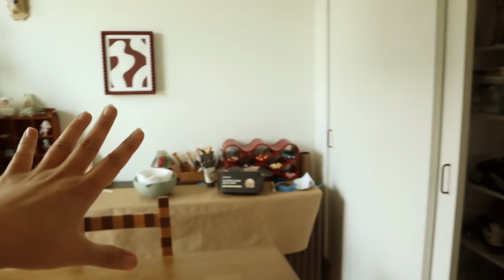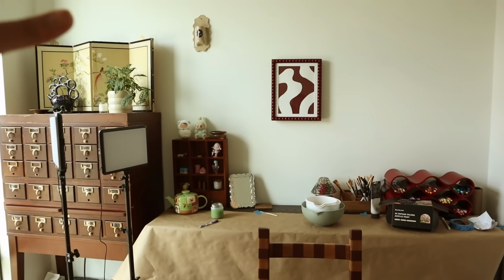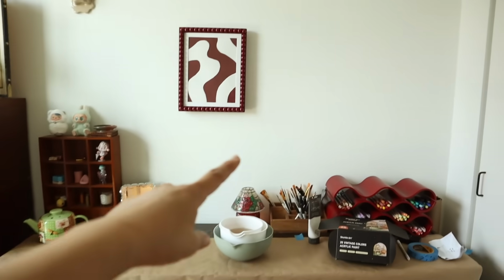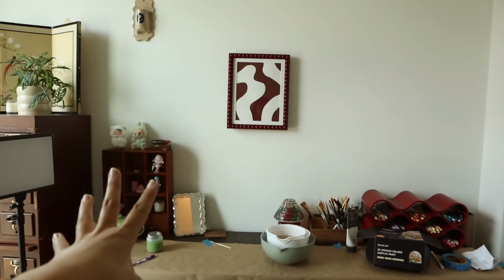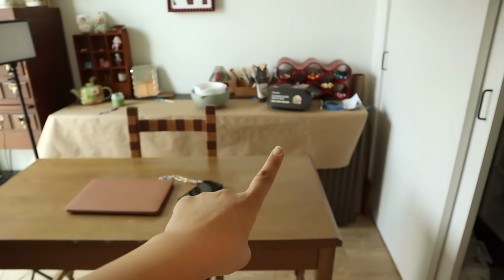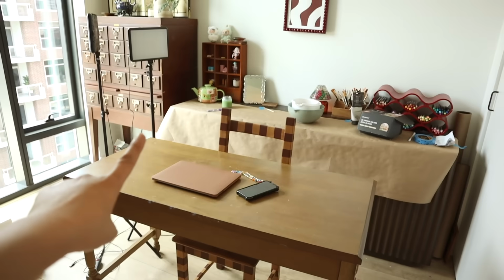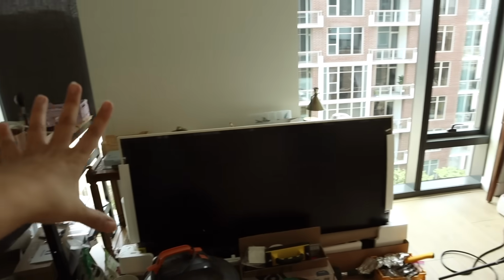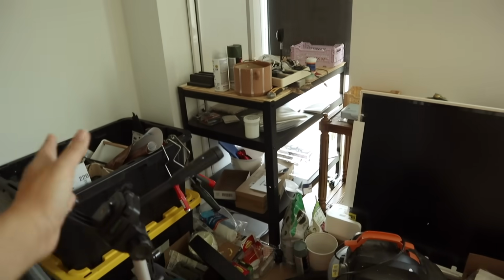Once we pan over here, this is what you guys are usually seeing, which is me at my desk, but this could also definitely use a bit of a glow up. I have big plans for this wall, but for right now we're gonna work on organizing everything and also figuring out the layout, because this is what it looks like from this angle, and then you pan over here and that is where the mess is.